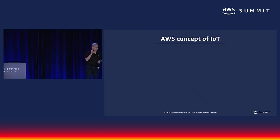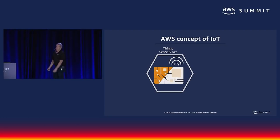So if we put this in the context here of what does this mean from an AWS perspective, is that we look at it in 3 different approaches. The first one is going to be those physical devices, things that can actually sense and act, things that we can actually touch and interact with.